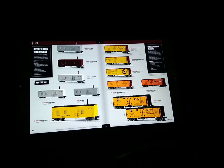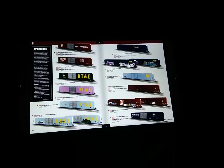Here's some freight sounds reefers. They have the American Refrigerator Transit, Fruit Growers Express, Great Northern, New York Central, Pacific Fruit Express, and Santa Fe. They have some 86-inch box cars. They have the Norfolk and Western Super Caution Service, door high cube box car, the DT&I in purple and pink. And they also have blue with the graffiti. There's CSX with dark blue, and the CSX with blood through. And in the Pacific door high caboose box car.